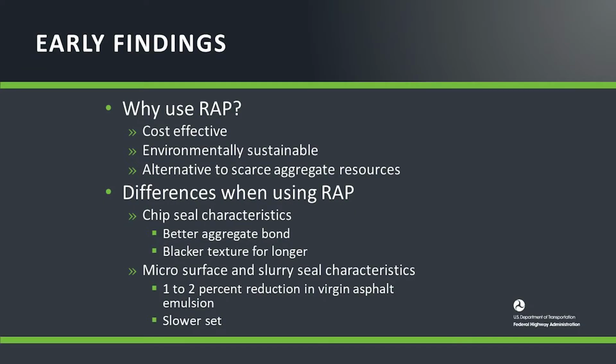What are some of the differences that you might expect to see when using RAP instead of virgin aggregate in surface treatments? Well, for chip seals in particular, they identified a better aggregate bond than the bond between binder and virgin aggregate, and blacker texture for longer. So the appearance stayed black for longer.